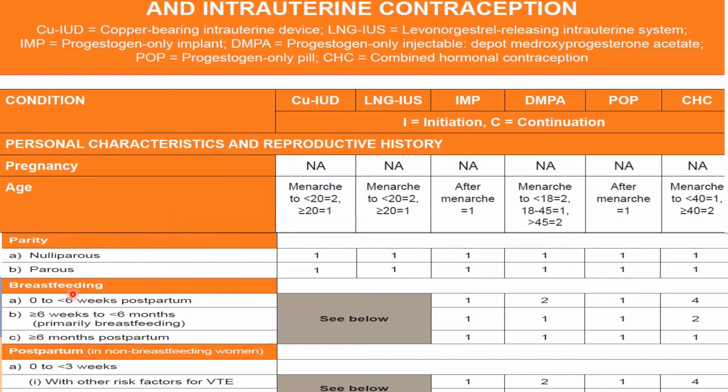So don't forget it. These are recent recalls: for breastfeeding, how long are you not going to use CHC? That is what they always like to ask you. So you will choose category 4, which means up till 6 weeks for sure you are not going to use it. At 6 weeks or more, it will become category 2. That is the beauty. The same way, DMPA in the first 6 weeks is category 2 because of the spotting with DMPA. So remember these things which they always like to ask you: till how long is the absolute no-no.